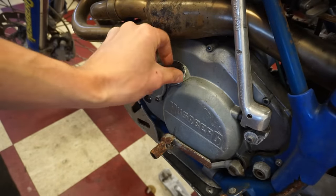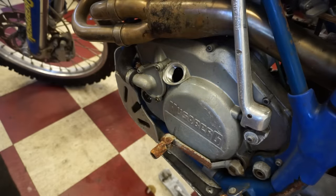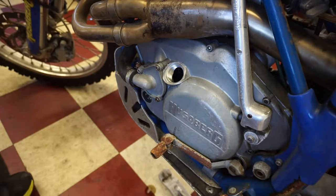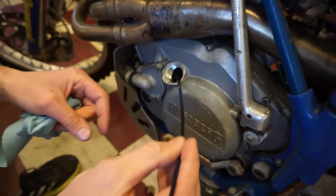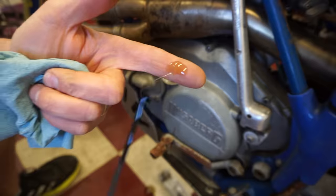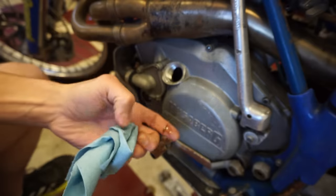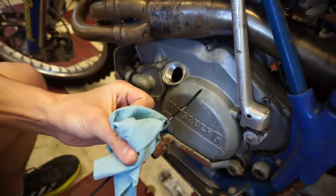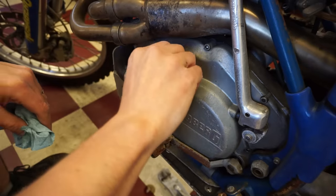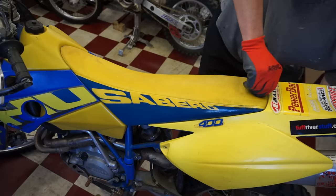I don't think there's gonna be a dipstick. Smells like oil. Let's see if there's anything in there. There's a window right here. I'm not seeing anything in the window, so it's probably a little bit low. But that looks like brand new oil. So somebody just changed it, which might be a bad sign or a good sign. Looks like the water pump is gonna be right here too. There's a nut on the other side of it.